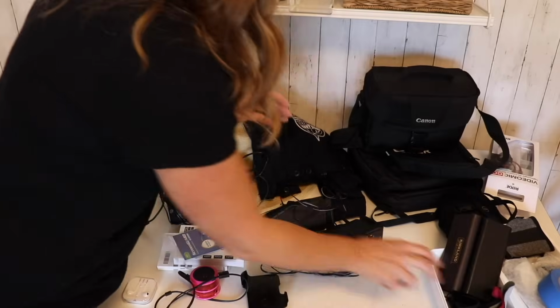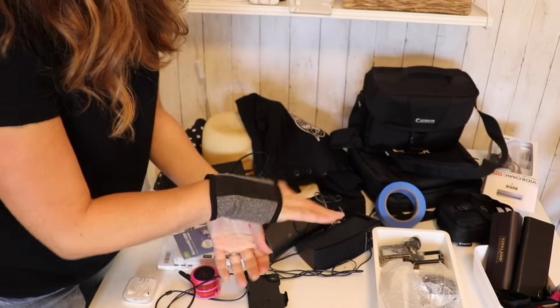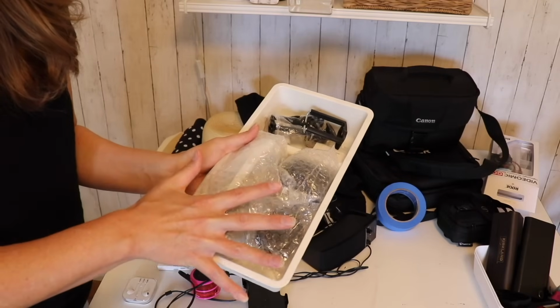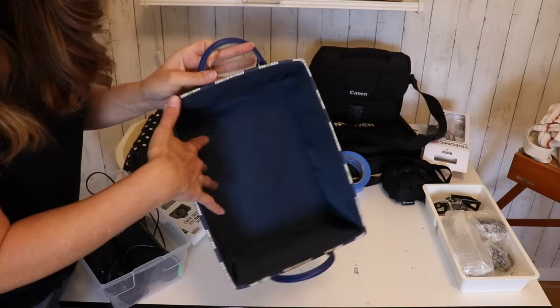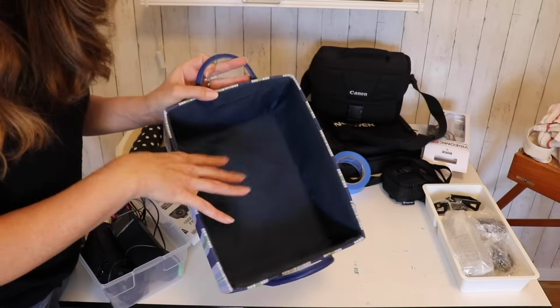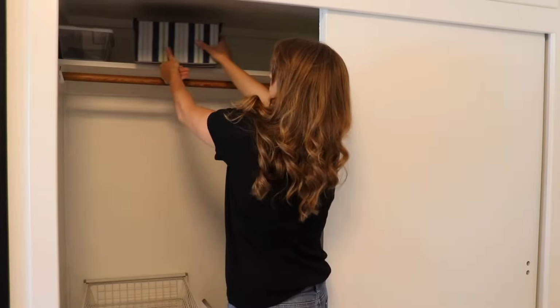Start going through everything. Decluttering for me is like a muscle. The more I do it, the stronger I get, the easier it gets. And then after you've done those easy areas that don't take a lot of time, you can transition into the harder areas of your home where you may need to spend a little bit of extra time.